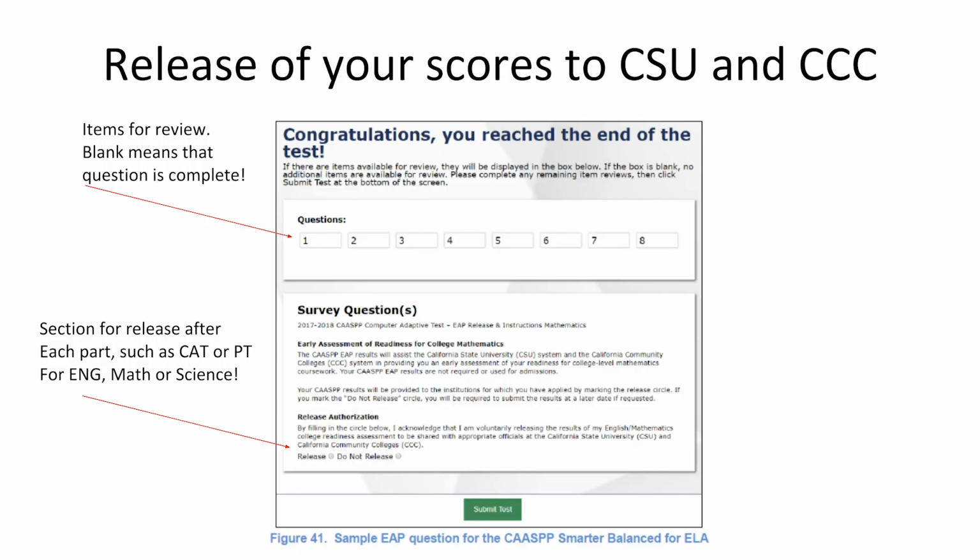And then the survey question at the very end, you have to answer one way or the other. It's release or do not release. If you select release, which is what we want you to do for your benefit, if your scores are high enough, they will count in the CSU system or the California Community College system, so you can go in college ready. What does that mean? You won't have to take any introductory math or English courses, and that saves money. You don't have to buy textbooks, you don't have to pay the tuition, and you'll do very well because you did very well. So please make sure that you're answering the survey questions. Again, we really encourage you to release your scores.